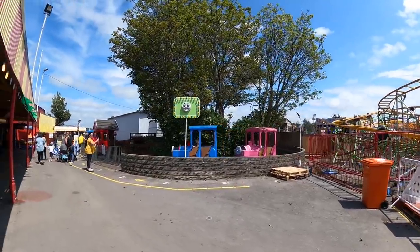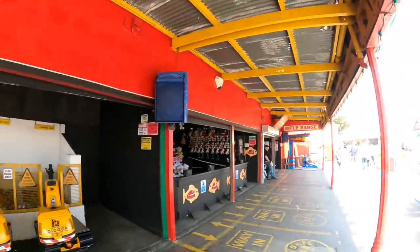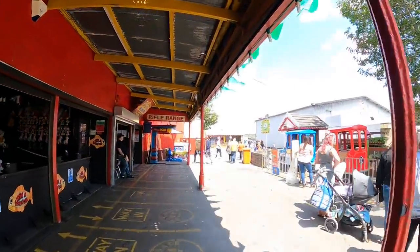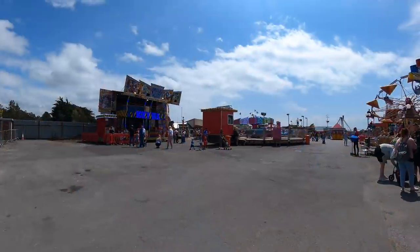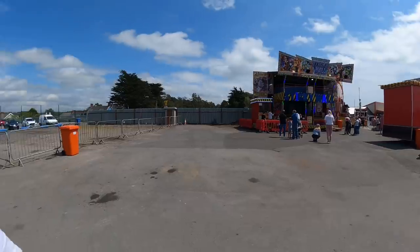Yeah, I'm not going to bother with the train. It's just got little kids on it. What I am going to do is find the toilet because I'm busting for a wee. If you want to drive the little diggers, they're here as well. Oh, I don't actually know what else to go on. Might go and see what the KMG's like over there.